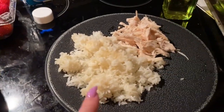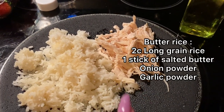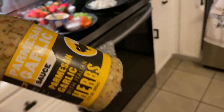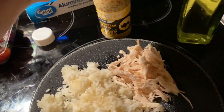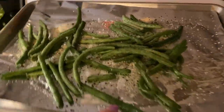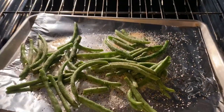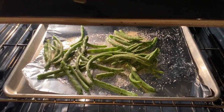And then I had some leftover butter rice that I just heated up. And then I'm going to have some rotisserie chicken. And I'm going to put this sauce on it. It's so freaking good, you guys. Oh, this is like my go-to easy meal: rotisserie chicken with some parmesan garlic sauce, butter rice, and then I'm gonna put some green beans in the oven here. Y'all hear Navy talking? She's so happy right now. Olive oil, salt, pepper, garlic powder, and onion powder.